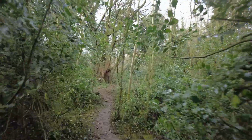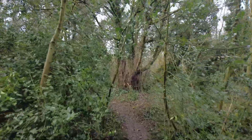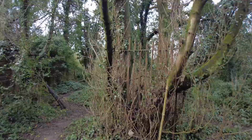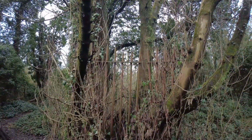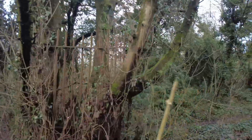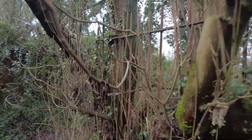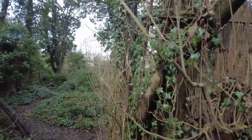And again, just in front of me, you'll see more of the old fencing. Again, it's on this side of the track. That would stop trespassers and even the odd thief trying to steal all the coal. How about that? Old fencing.